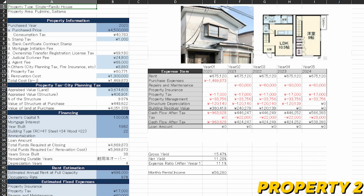Okay, so property number 2. This is a single-family home built in 1982 in Fujimino, Saitama. The purchase price was 4.5 million yen or $31,000, and it was purchased in 2020. You pay all these fees and taxes that are associated with the closing. The funds required at the closing was about 4.7 million yen or about $32,000. Renovation cost was 1.3 million yen or $8,900. So the total initial cost, including the renovation, was about 6 million yen or $41,000.